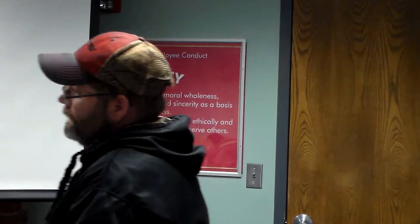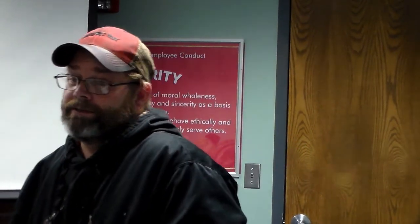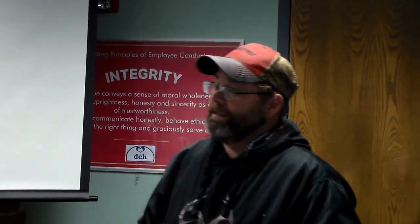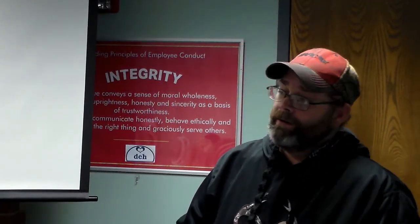So, does everybody know the difference between a tornado watch and a tornado warning? Watch's conditions are favorable. Warning is one's been spotted. Yeah. In a watch, conditions are favorable for them to form. A warning means there's either been one spotted by a trained weather spotter, it's been seen on radar, or it can form without warning.